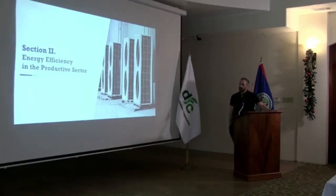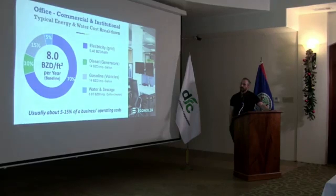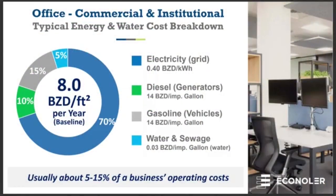Now we're going to look at some energy efficiency parameters in the productive sector, with some examples of different sectors. Here we have an example for offices, both in commercial and institutional sectors. We have the typical energy and water cost breakdown for a typical office. It would be about $8 Belize per square foot per year. This would be the baseline energy cost. We can see that most of the energy is going to electricity. We have some for diesel generators, gasoline vehicles owned by the company, and then some consumption for water and sewage. Usually the energy cost would be about 15% of the company operating costs.